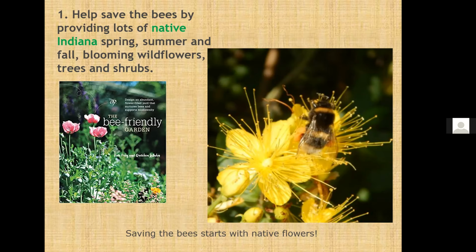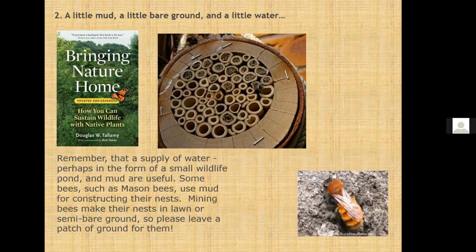A little mud is helpful if you have some of that around. A little bare ground's okay, like under the swing set, or maybe an area in your garden that's in the back. A little water doesn't hurt. Another great book, if you guys haven't heard of Doug Tallamy, oh my gosh.